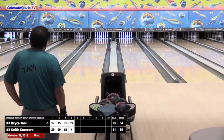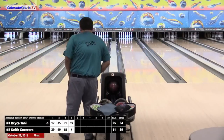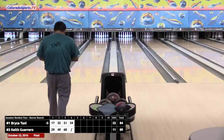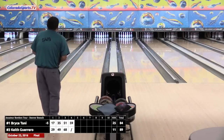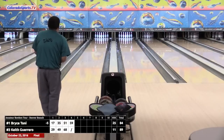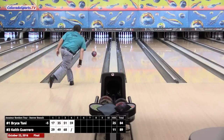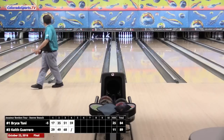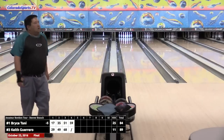So he's down 15. Keith's kind of not let him back in, because he's thrown good shots. He just didn't carry. Well, he's given Bryce an opportunity. He's given him a shot. Yeah. He's got to make a move. Let's see what he does here. He pulled it left again. Fortunate just to leave the 3. He just looks lost over there.